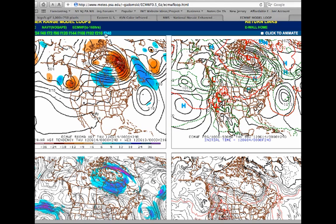So if you're looking for the hazy, hot, and humid weather conditions, get through this week, and then this weekend on through next week should deliver those conditions. That's your forecast for today.